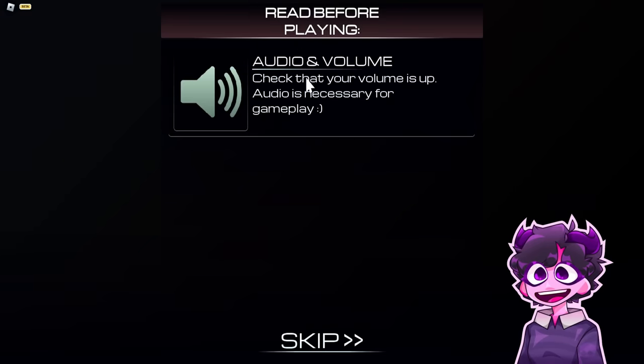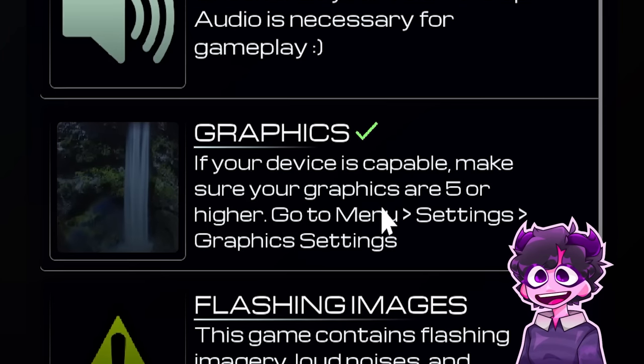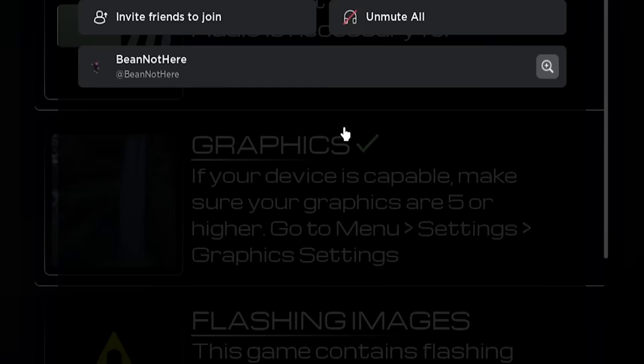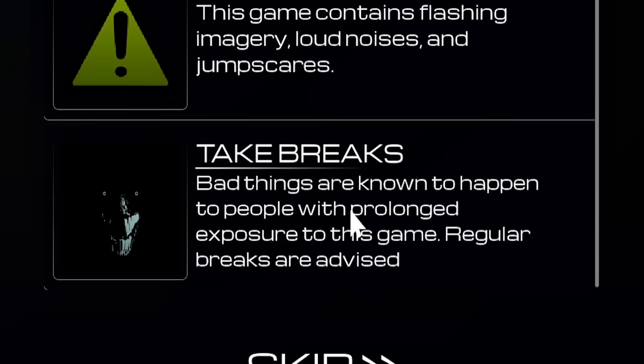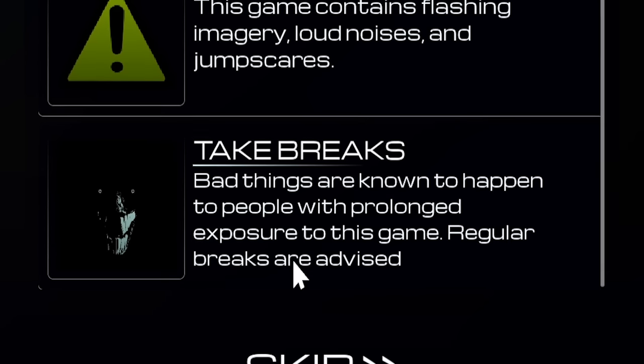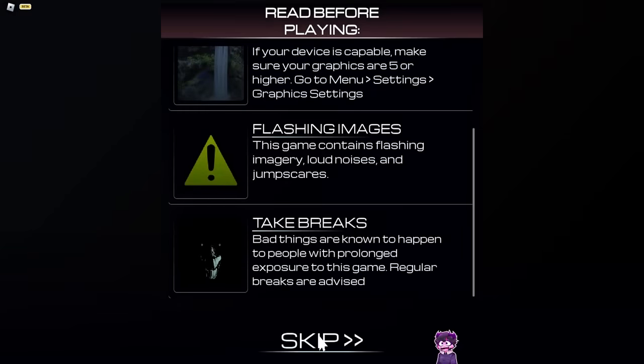Loading. Oh, cute. This is a cute little doggy. Read before playing. Check that your volume is up. Audio is necessary for gameplay. If your device is capable, make sure your graphics are 5 or higher. Oh, fine. I'll go up one more. Take breaks! Bad things are known to happen to people with prolonged exposure to this game. Regular breaks are advised! What are you talking about?